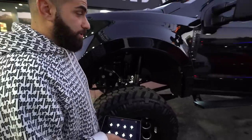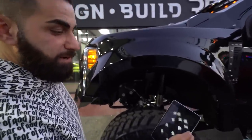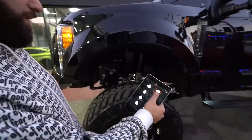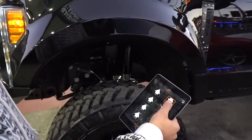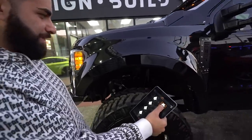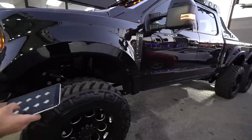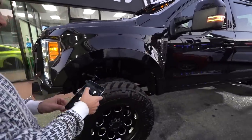This truck has a full air suspension, goes up and down. We have it on an iPad right here. This is the front going down right now. Real time. It's pretty quick, actually. And boom, that's all the way down in the front. The back is already on low right now. Let's raise the front now.